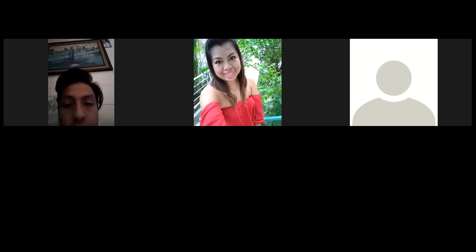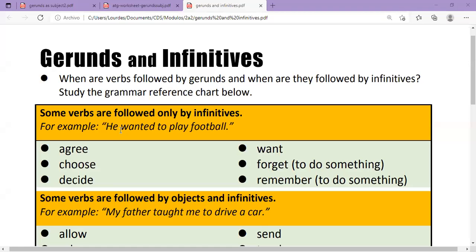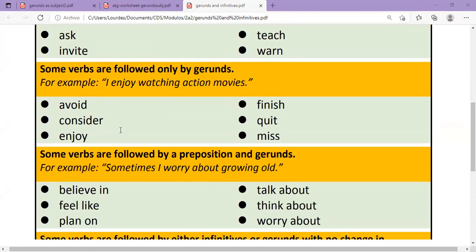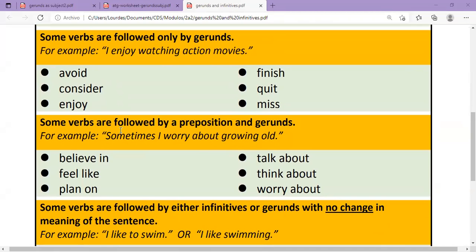Now, guys, let's practice in this case the use of gerunds and infinitives. The question that Pablo asked me. So, gerunds and infinitives. In this case, guys, we have some rules about using some verbs with gerunds and also with infinitives. The most important thing in this case is this part.